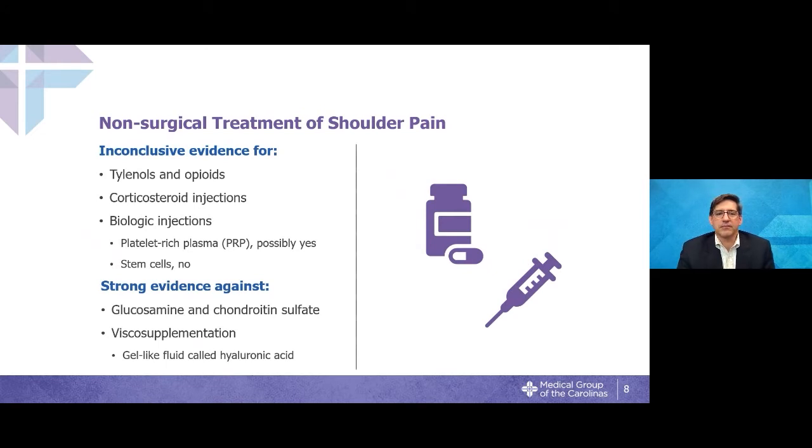In addition, the injections are very helpful, but we can't just give those to you constantly. We have to space those out. I like to use those sparingly. And again, more for diagnostic and therapeutic purposes, rather than as the end-all solution for the shoulder pain.